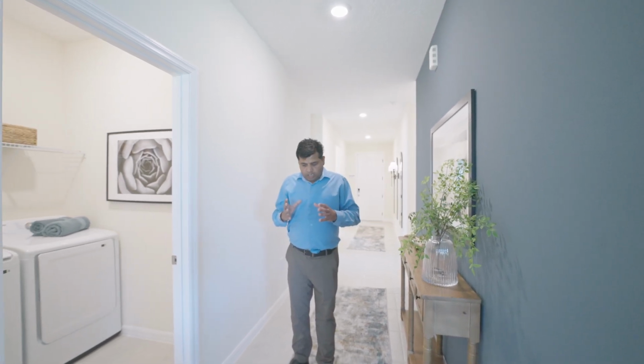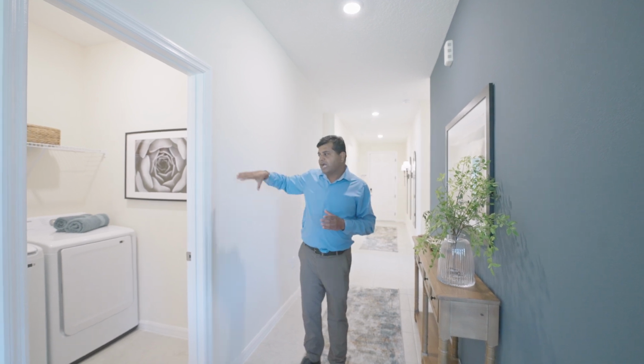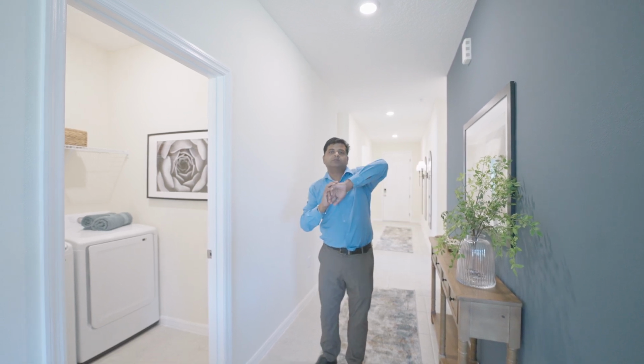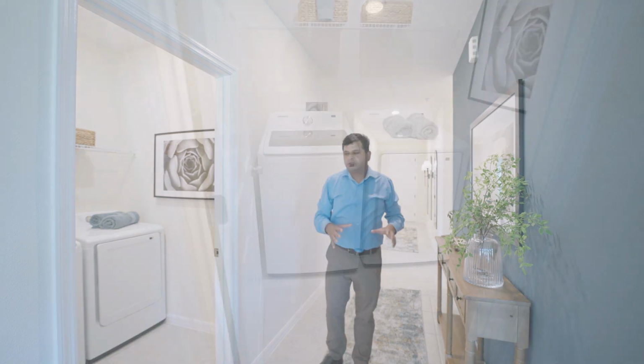So it's not a typical split floor plan, if I may, because you have your bedroom in the same area, and it has a laundry in between and then another bedroom. But a true master split would be where your master bedroom is on the total opposite sides, all your secondaries there, and then you have a great room in between.